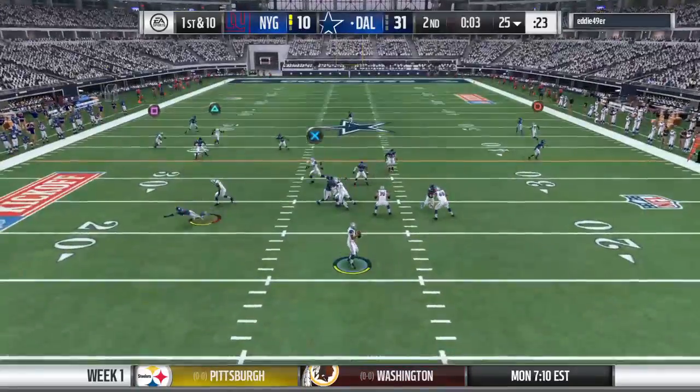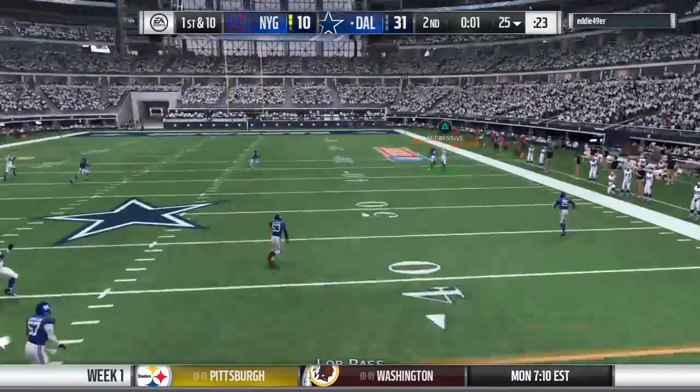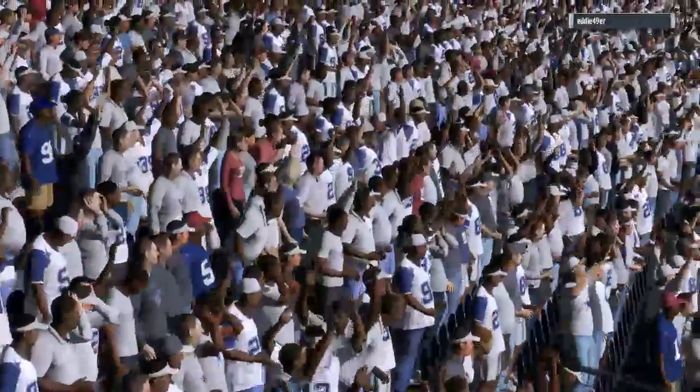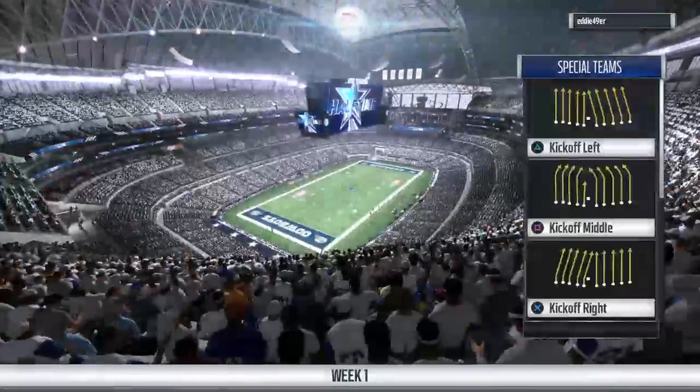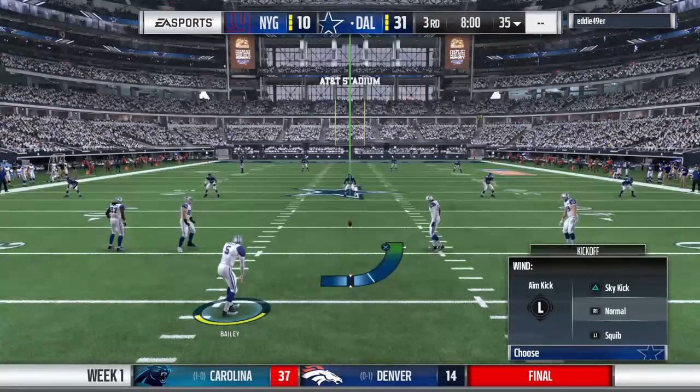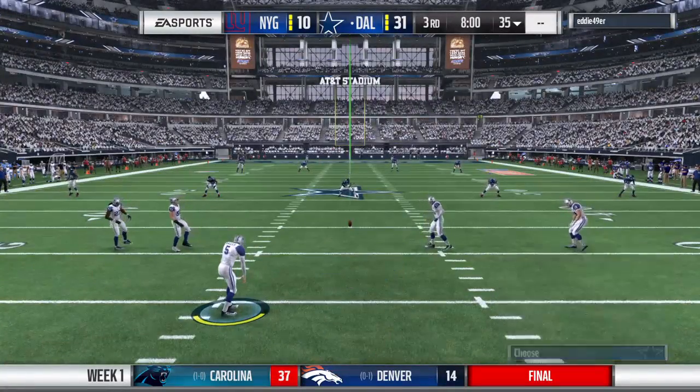Final play of the half. Prescott, he's got time. He's going to loft it deep right sideline. And that's going to be too high. Out of bounds and incomplete. So we've reached halftime here on opening weekend as we send you over to our headquarters in Orlando, where we check in with Larry Ridley for our EA Sports halftime report.